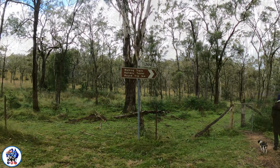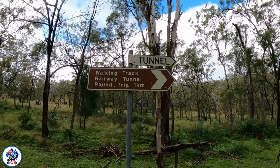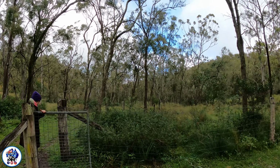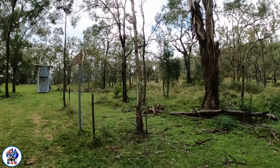Cheers. So you've got a little walking track here. You can see the sign up there, about a 1 kilometre round trip. Little gate here you just have to go through. So we've just come down from where we were a minute ago. So we'll head down here now.